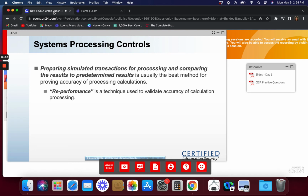In other words, you calculated it once in the system. Let's go back and do it ourselves manually and see if it adds up. That's called reperformance. It was a new one for me, but they say it's so. And that's the correct answer on exam day.